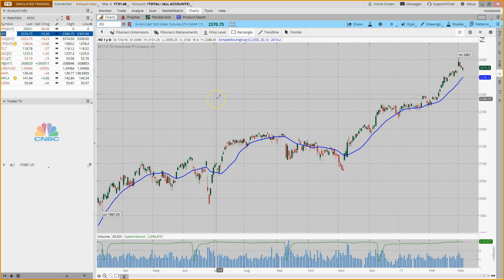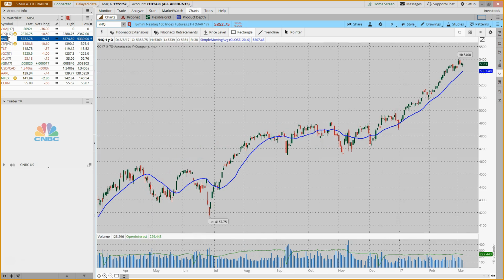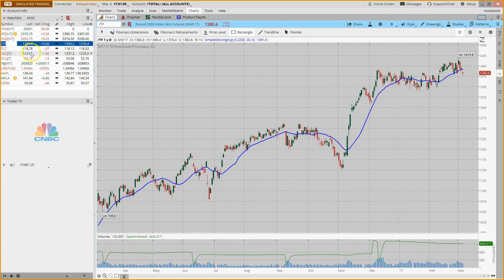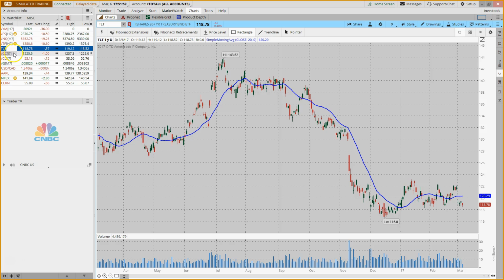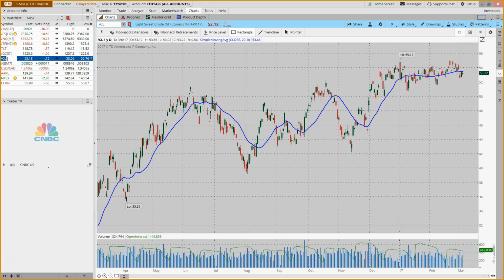Let me get through the rest of the charts. The S&P 500 today was down almost 8 points, while the Nasdaq was down 21, and the Russell was down about 10 points. Now, bonds today pulled back about half a point, while gold was fairly flat, actually, at the close, down about 30 cents or so. And crude was also flat, down about 13 cents at the close.